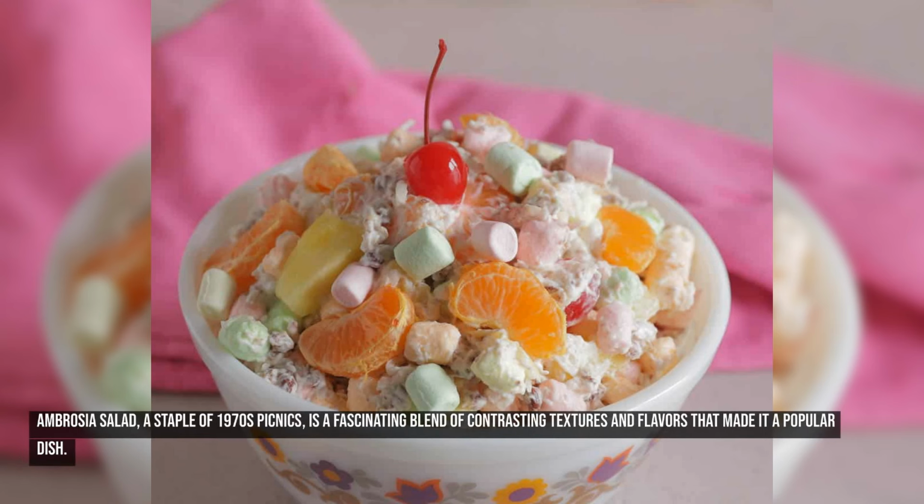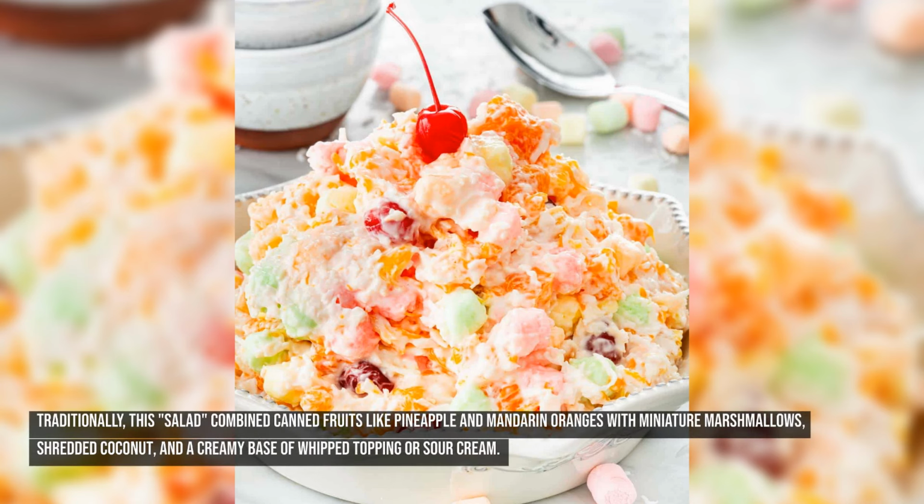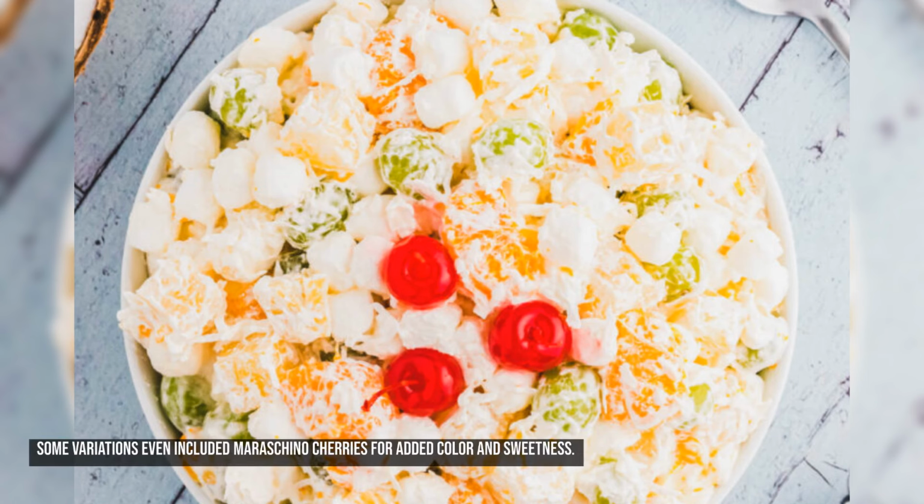Number 4, Ambrosia Salad, the dreamy fruit and marshmallow medley. Ambrosia Salad, a staple of 1970s picnics, is a fascinating blend of contrasting textures and flavors that made it a popular dish. Traditionally, this salad combined canned fruits like pineapple and mandarin oranges with miniature marshmallows, shredded coconut, and a creamy base of whipped topping or sour cream. Some variations even included maraschino cherries for added color and sweetness.